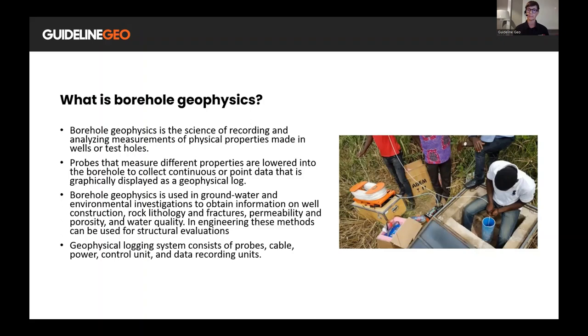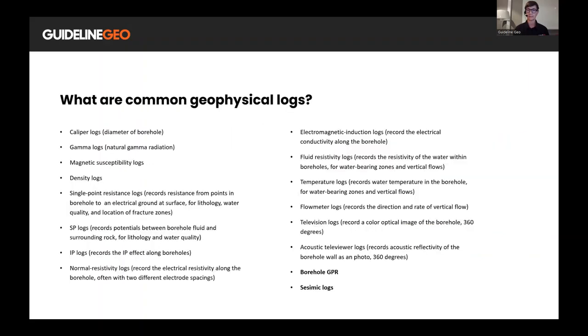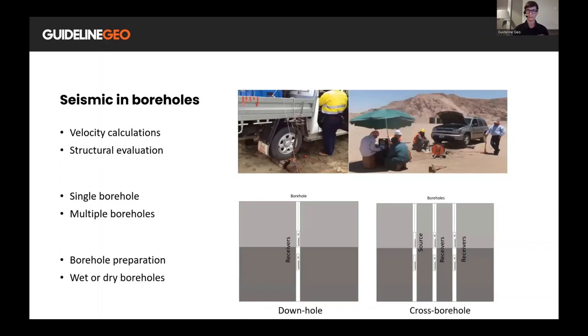Geophysical logging systems consist of probes, cables, power control units, and data recording units. So what are common geophysical logs? Geophysical logs encompass a significant number of methods, each designed to measure different physical properties of the borehole and the surrounding ground. As you can see, this is a long list. And we will begin by looking at seismic for borehole testing.